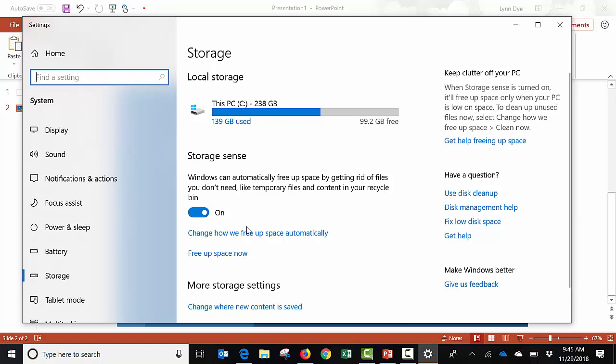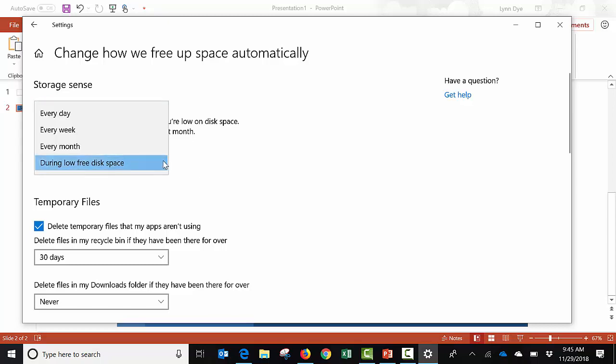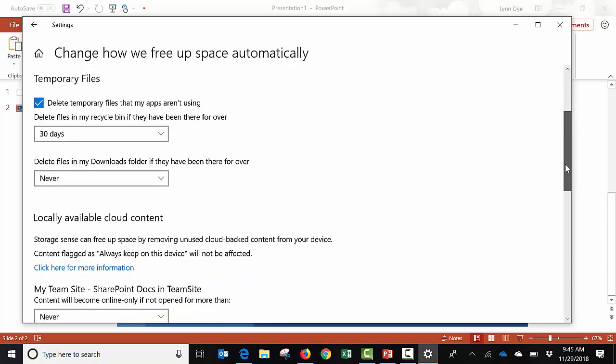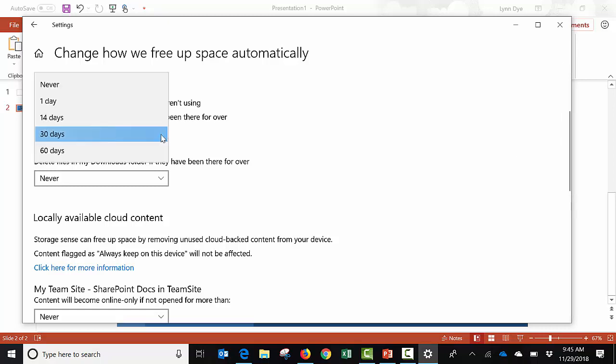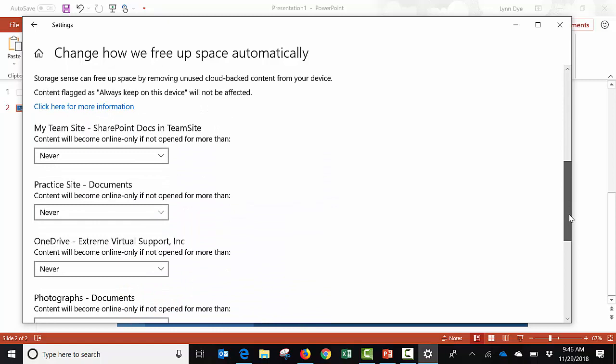Let's go look at these settings about how we do this and how you can set it. Here's where you can set it to do it weekly or monthly, and I'm going to say every month I want Windows to come and clean this up. That way I don't have to do it anymore. And I'm going to clean my temporary files every 14 days, and I'm never going to have my downloads folder deleted because sometimes I keep important stuff in there.